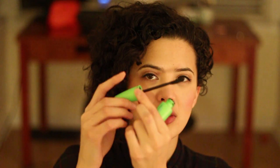What I didn't like about it, just to be fair, is that the handle's quite thick on all of the CoverGirl mascaras, and I don't like it in my hand necessarily, but I do think that the mascara formulation is really good, and it doesn't clump unless it's getting old. So if yours clumps, you might need to replace it.